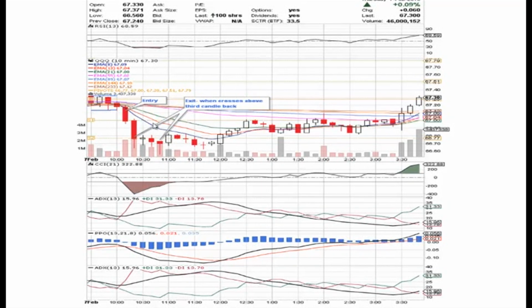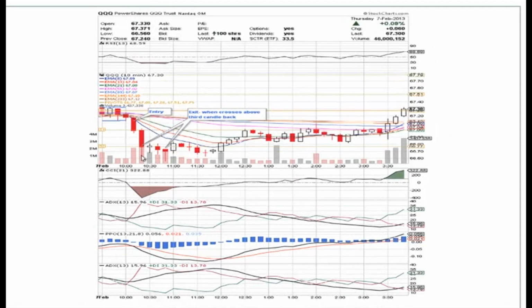Now I do it different ways sometimes. I could say that this is the low of the 3rd candle back, and so as soon as the price moves above this, that would be the exit. Well, if that were the case, then this exit would have happened right here. So this is the low of the 3rd candle back, and you would have exited right here.